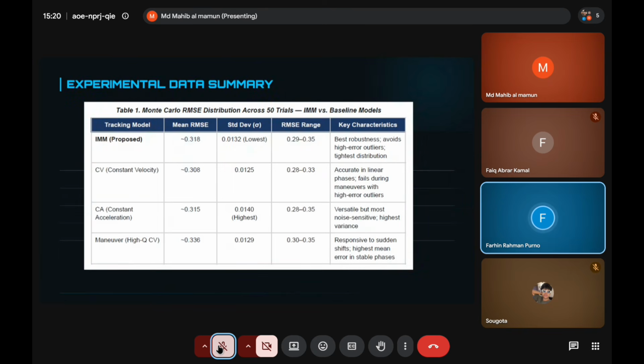And now you can see the experimental data summary. The table confirms that the IMM has the lowest mean RMSE, the lowest standard deviation, and the tightest range. The model is consistently avoiding the outlier events. The maneuver filter overcorrects in smooth phases and CV fails hardest during maneuvers. The IMM sits unambiguously at the top.